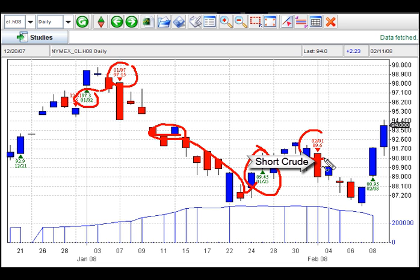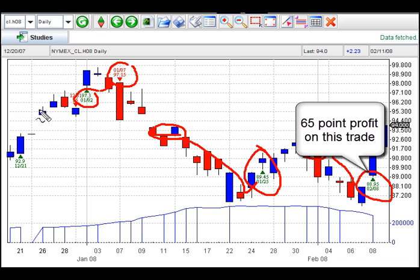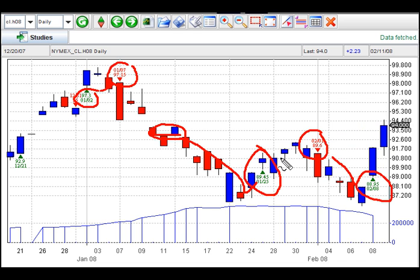We reinstated our short position on the 1st of February at 89.60. The market moves down. We cover our position at 88.95. And that produced another profit of approximately 65 points. So how do we do all of this? Why do we move in and out of those markets? Well, quite honestly, it's very simple, and I'll show you how to do this.